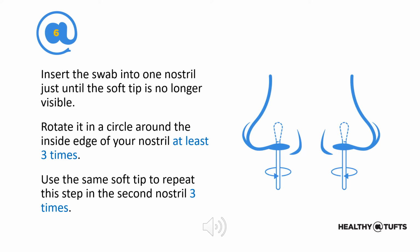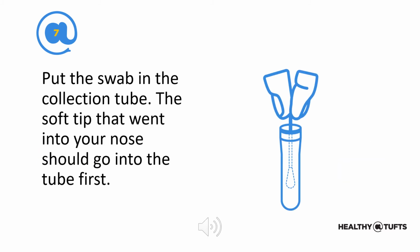Insert the swab into one nostril just until the soft tip is no longer visible. Rotate it in a circle around the inside edge of your nostril at least 3 times. Use the same soft tip to repeat this step in the second nostril 3 times. Put the swab in the collection tube. The soft tip that went into your nose should go into the tube first.